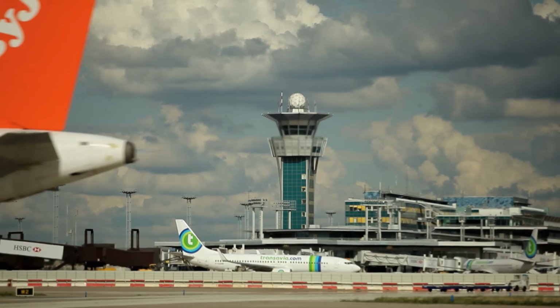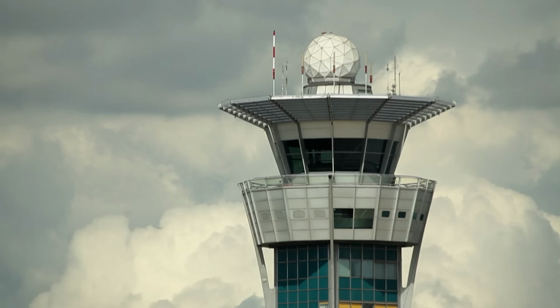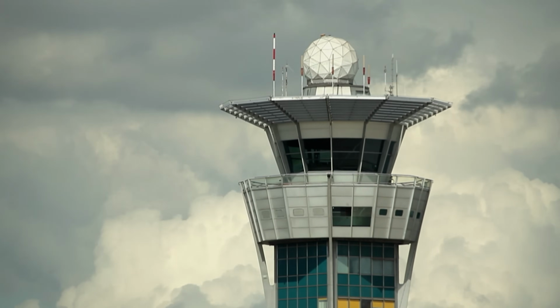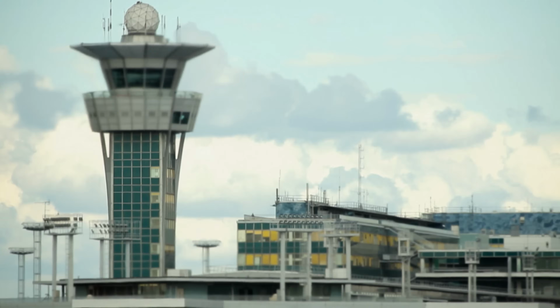With 700 takeoffs and landings a day, the control tower is Orly's nerve center. At the slightest malfunction, the whole airport must shut down. Without it, air traffic wouldn't be safe.